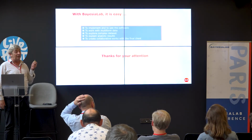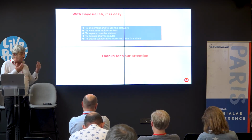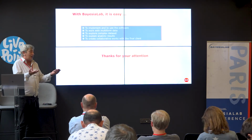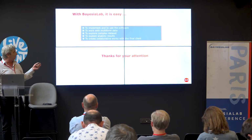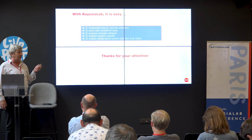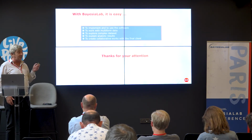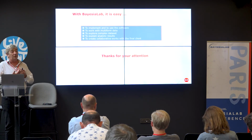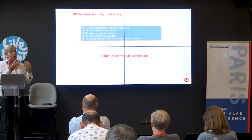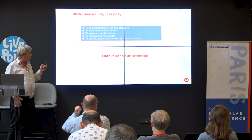It's easy. It's very easy to implement and to use the software. Data analysts are very happy when they have to work on data with BayesiaLab. And I am happy when they are happy. It's easy to work with multiform data, in particular with non-linear data. It's easy to explore complex data sets and to reduce dimensions in the data set. It's easy to explain analytic results, to share a network with teams, with the market research team, and with the client. It's very easy, and we can create collaborative analytics based on the network.